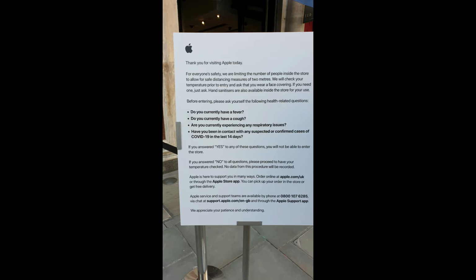Do you currently have a fever? Do you currently have a cough? Do you currently experience any respiratory issues? Have you been in contact with any suspected or confirmed cases of COVID-19 in the last 14 days? If you answered yes to any of these questions, you will not be able to enter the store. If you answered no to all questions, please proceed to have your temperature checked. No data from this procedure will be recorded."